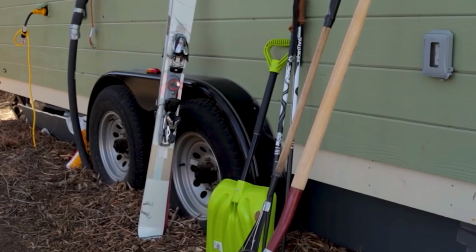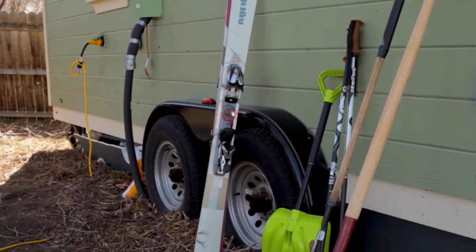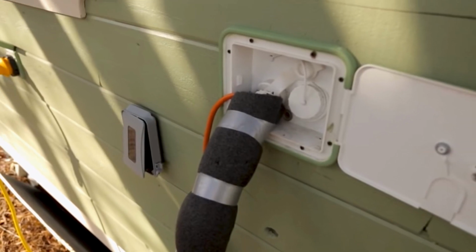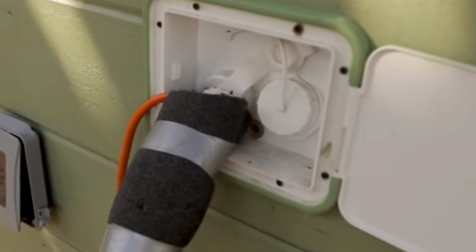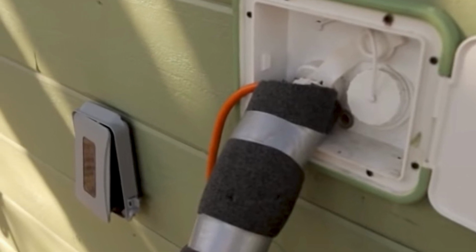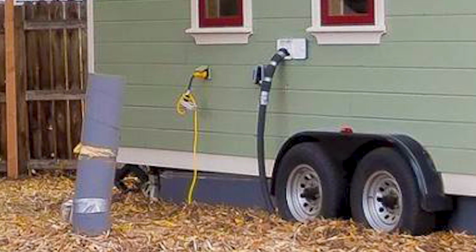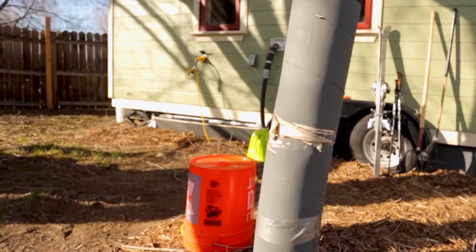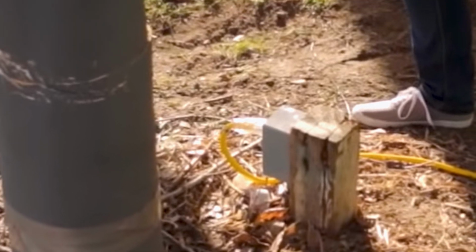Outside their home, the territory is neatly organized. Among the tools for maintaining the property, there is a hose for water supply. This hose is specially insulated to prevent it from freezing on cold winter days. For this purpose, a heater attached to the hose is plugged into an outlet located nearby. This allows them to have constant access to water even during freezes. Also installed nearby are an insulated water source and a power supply unit to provide the home with necessary resources.